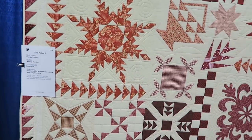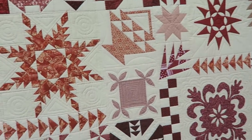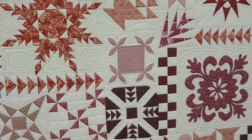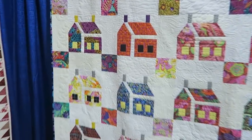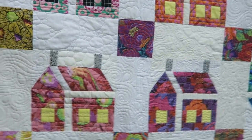Yeah, both are big online people, but I didn't know that they had done a mystery quilt. Very nice. Yeah. Sorry. Don't mind me, I'm talking to myself.